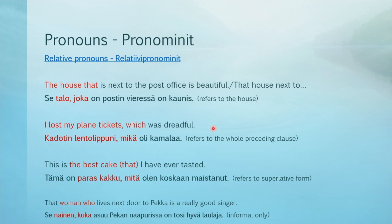I lost my plane tickets, which was dreadful. Kadotin lentolippuni, mikä oli kamalaa. Here, mikä refers to the whole preceding clause, kadotin lentolippuni.